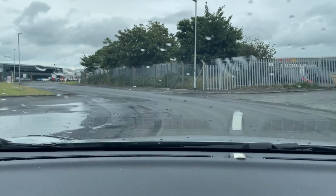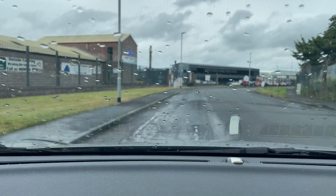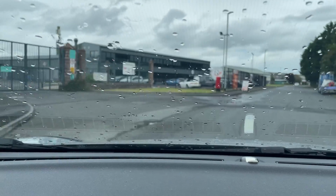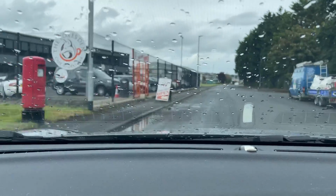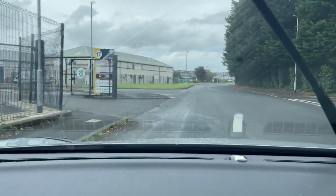Most of Jubilee Road isn't marked, unfortunately, so just keep your normal position from the curb, and sometimes you get a bit of a seam line in the middle. But with the markings, if you need to stay slightly more to the left, that's fine, but obviously not too close to the curb.